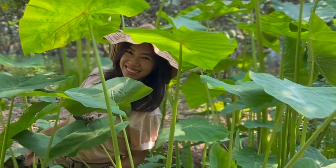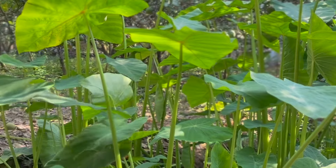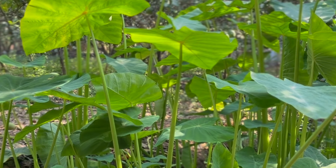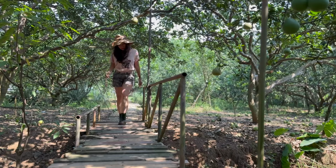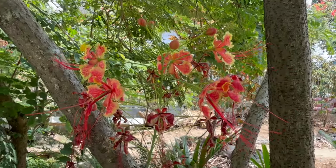And the space between the trees doesn't go to waste either. That's why in some of the wetter trenches, you'll spot taro plants soaking it all in, growing so lush. It's just a smart way to make use of that excess moisture to grow food and increase biodiversity across the orchard. As I continued to wander, I started spotting even more beauties.